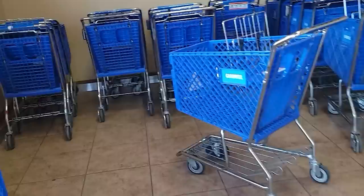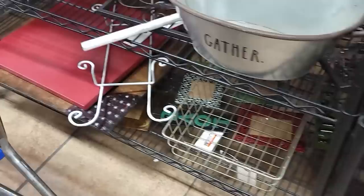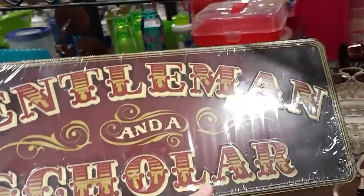All right, the carts are pretty well used already today, which is our lucky one? Let's go for this one right here. All right, these shelves seem to be pretty packed. So let's see how the pricing is and what we can find. I'm starting in the metals because I've done really, really good in the metals at this store. So it's a logical place for me to start. Gentleman and a scholar.